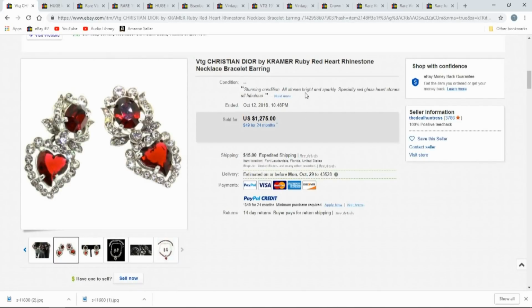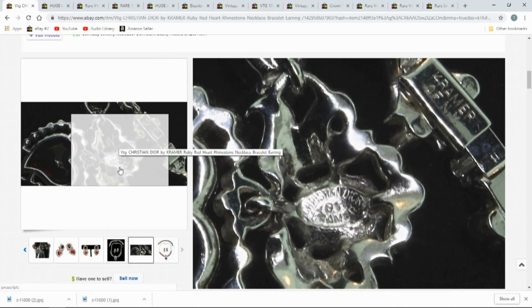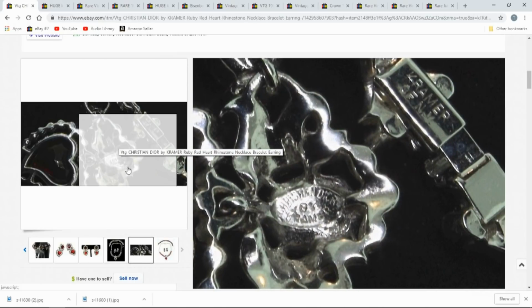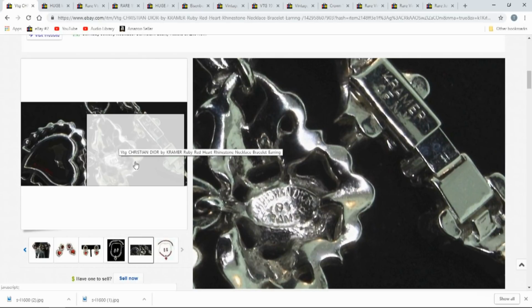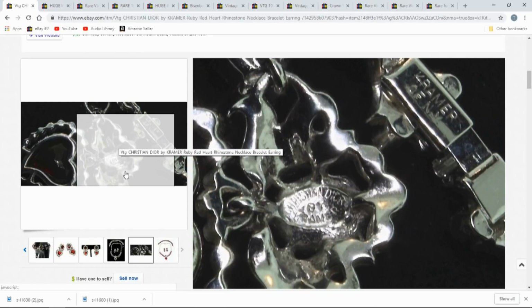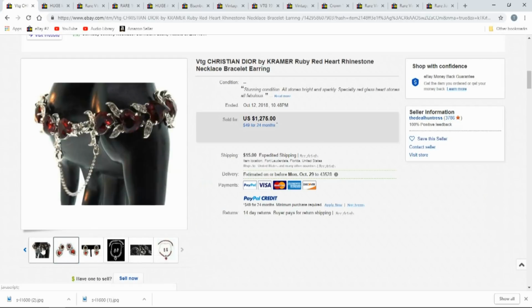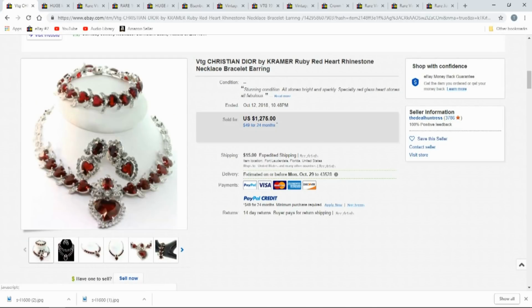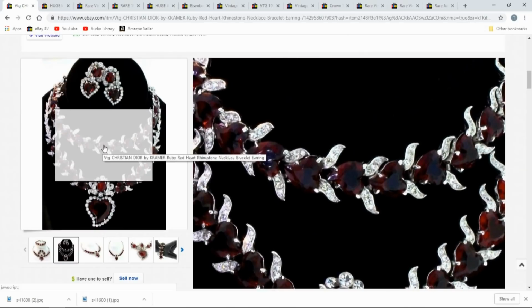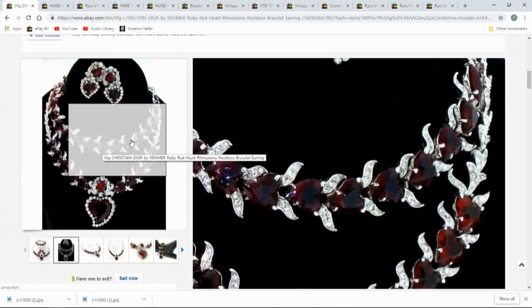Next one. Now, this is Christian Dior by Kramer. Now, Kramer's a common company, Kramer of New York. But you'll see Christian Dior. I've had Kramer pieces that had Christian Dior on it. Kramer of NY, Kramer of New York. You're going to see that on all the pieces, either on the clasp like you see it there, or that little oval that's mounted separately. This is a known set, though, so it's probably in a book, I would say, even from my knowledge on these. Like the filigree or the little wing sections off the little heart stones, you'll see those too. That's pretty common too. But anyway, let's move on here.